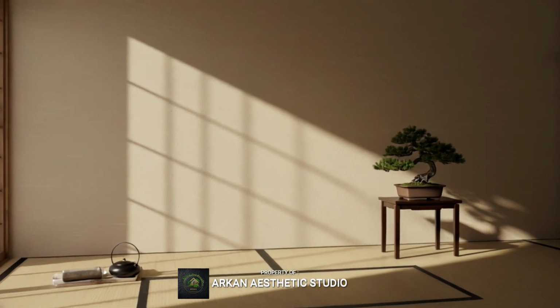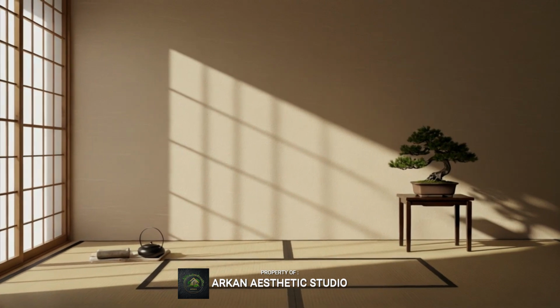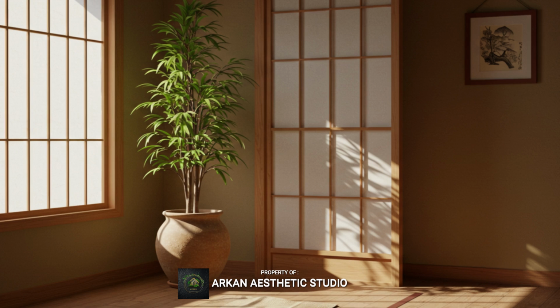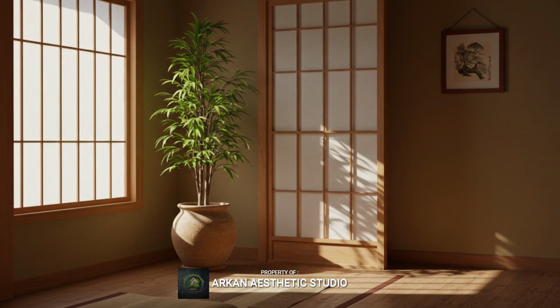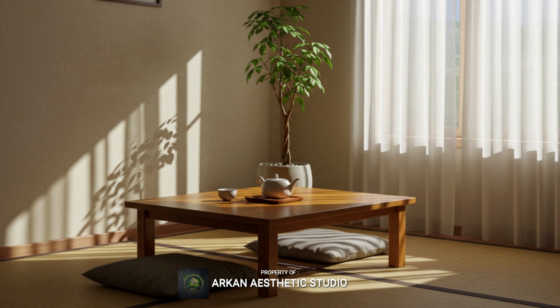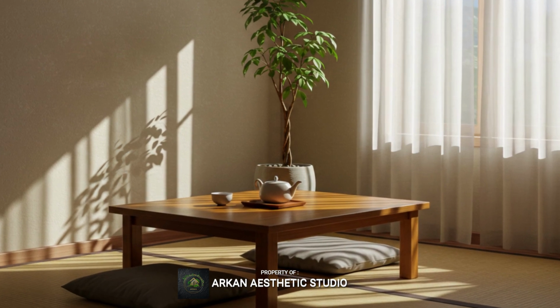In a quiet corner of a sunlit room, where the soft warmth of morning light gently brushes against wood and paper, we find simplicity dressed in elegance. A tatami mat stretches across the floor like woven calm, while a potted bamboo plant stands poised, its leaves catching the glow. The shoji screens filter sunlight like whispers, letting in peace without intrusion.